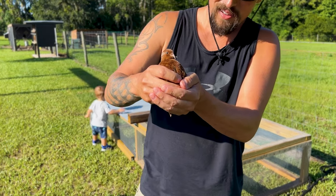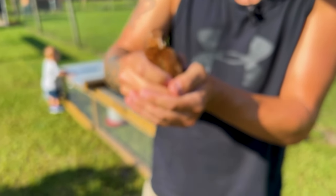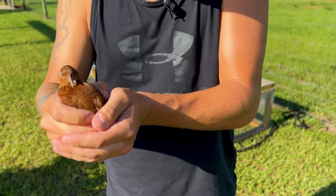Contestant number one. That's the one that had the messed up beak. Yeah, he's got a messed up beak. I'm surprised he survived. All right, let's go try this.